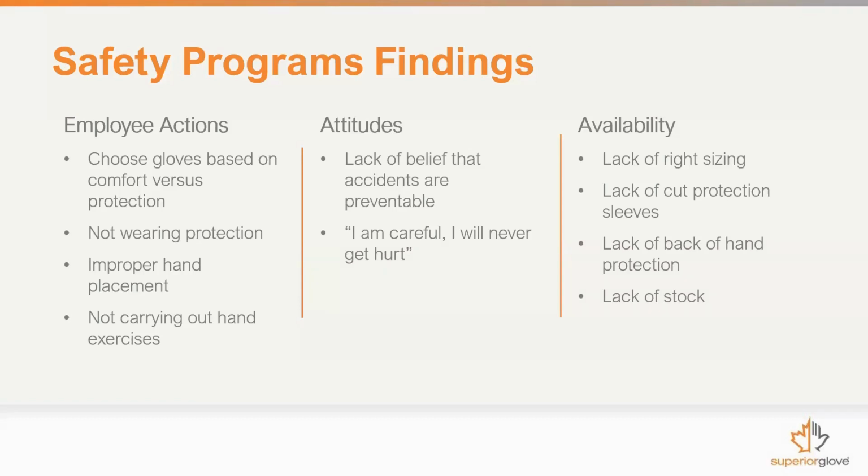So then availability. One of the reasons we like working with end users like yourselves is sometimes there might be trouble with procurement, meaning the lack of the right size, lack of protection sleeves. Maybe the distributor doesn't know where to find what you need. Lack of hand protection. And last but not least, lack of stock. So part of a great safety program is making sure that you have that forecast of gloves that you'll be using. And then working with the distributor and the manufacturer to make sure that you're always going to have those gloves in stock. Even if that means that you need to wait for the manufacturer to ramp up to make sure that they can cover you. It's much better to do that beforehand instead of getting in the middle of a rollout and then running out of stock. So we can help you there as well.